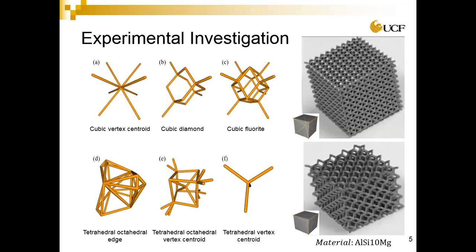Experimental work was conducted by Professor Wu's and Professor Bai's research groups and published recently. 6 different unit cell configurations were utilized in the experiments: cubic vertex centroid, cubic diamond, cubic fluorite, tetrahedral octahedral edge, tetrahedral octahedral vertex centroid, and tetrahedral vertex centroid. 4 micro-lattices with different numbers of unit cells and different strut diameters were fabricated. That is, 24 aluminum, silicon, magnesium micro-lattices were designed.